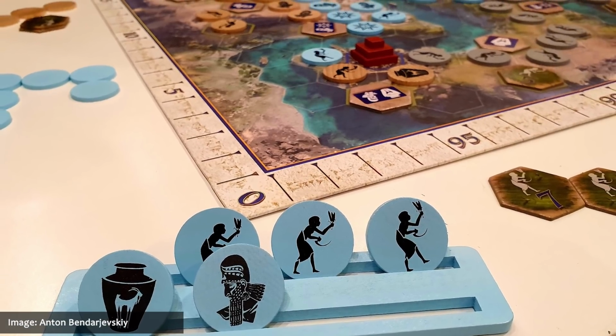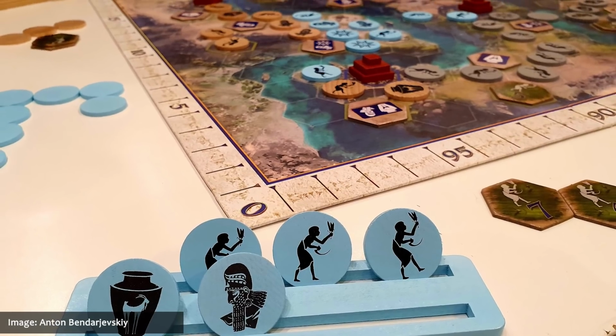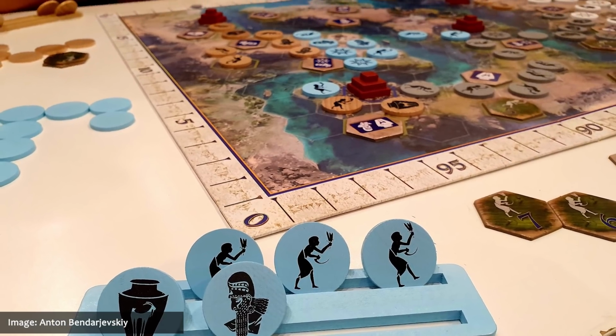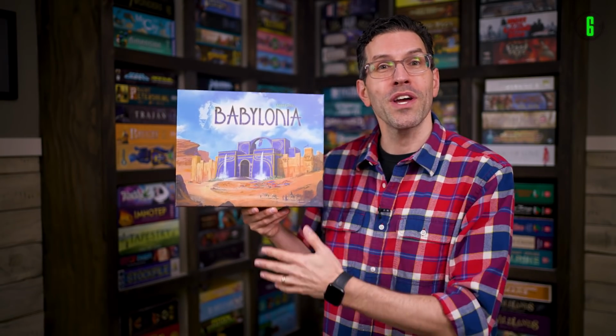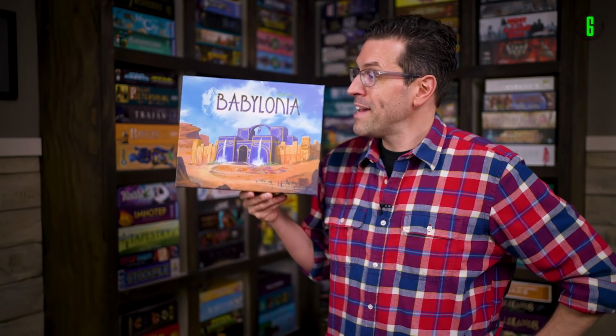Now, this game got on my radar because it sat for too long on my shelf, untouched, like an overcooked meatloaf. So I decided it was time to get it off the shelf again so I could enjoy it like I once had with my friends at BGG-Con.